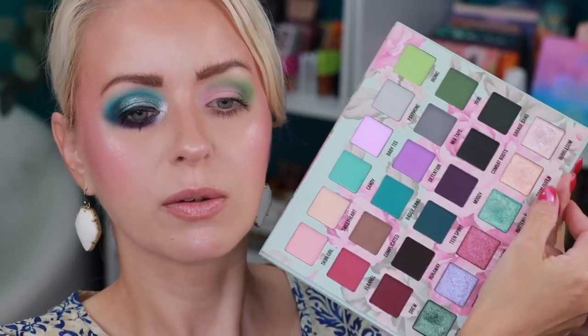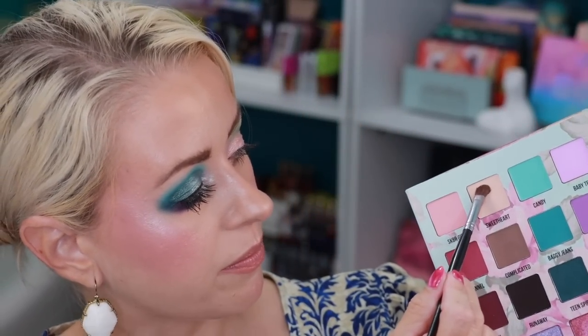Now I think I'm gonna go in with this peach shade right here. This one is called Prom Queen. And I'm using a damp Morphe M124. This is a quick and easy look to create. And I'm gonna go in with this shade Sweetheart. I'm gonna try and see what that looks like up here on the brow bone. It doesn't show up too much. Let me add some finishing touches and I'll be right back to show you the completed look number two.